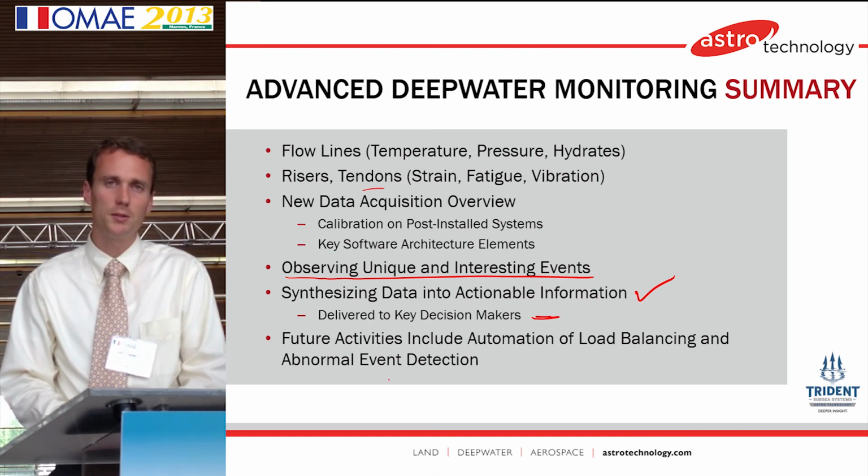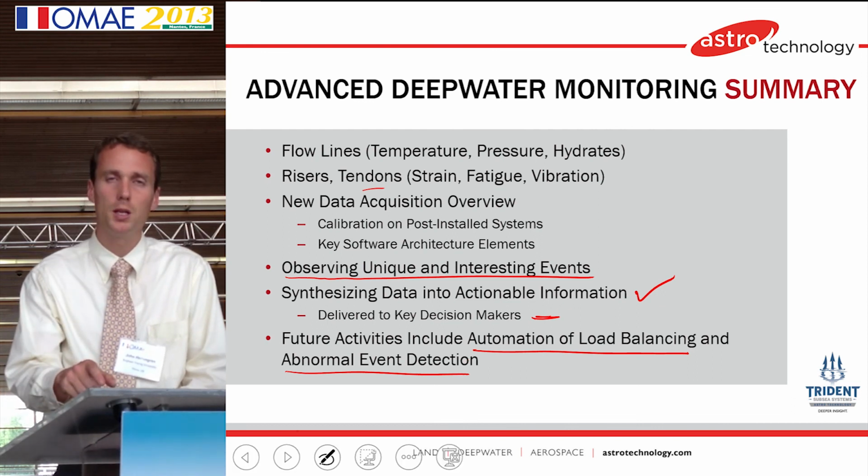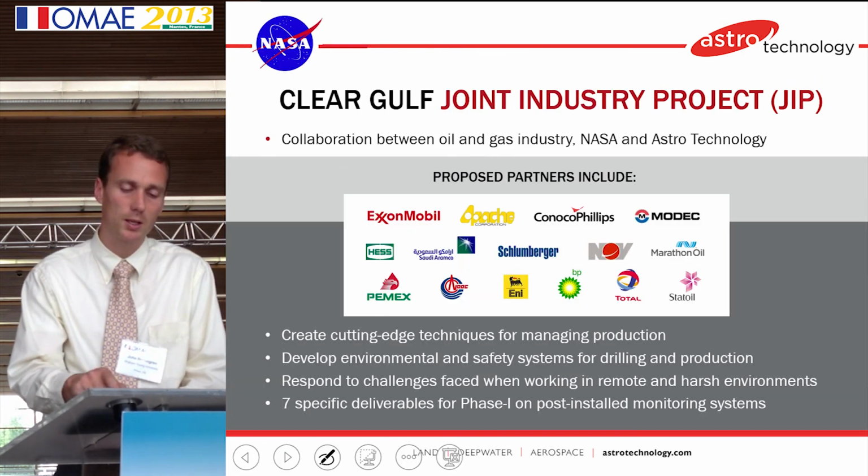And we have future activities that we want to do as well, such as automated load balancing, particularly during drilling, and abnormal event detection as well. Be able to pick up things preemptively so that they can take action.